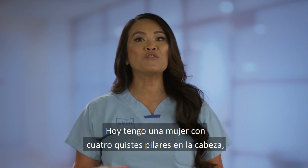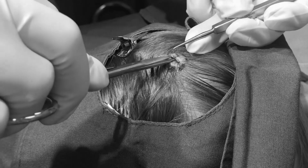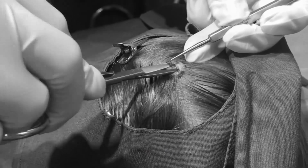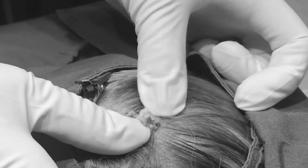Today I have a woman with 4 pilar cysts on her scalp that I can't wait to pop out. Make sure we're never hurting you, okay? So I'm gonna push against you, okay? Okay.